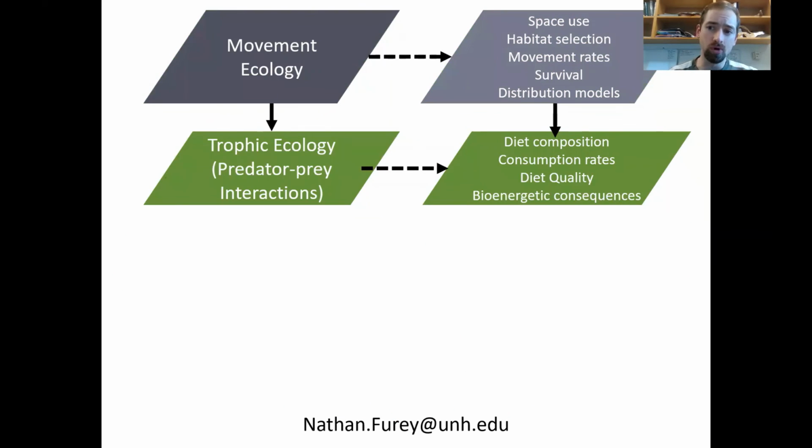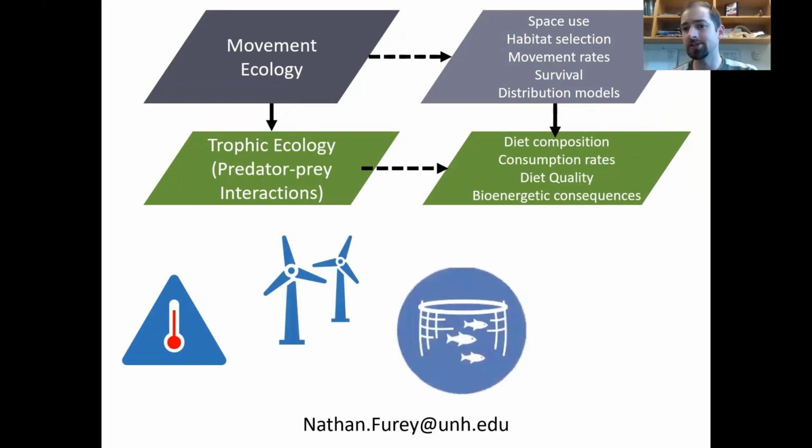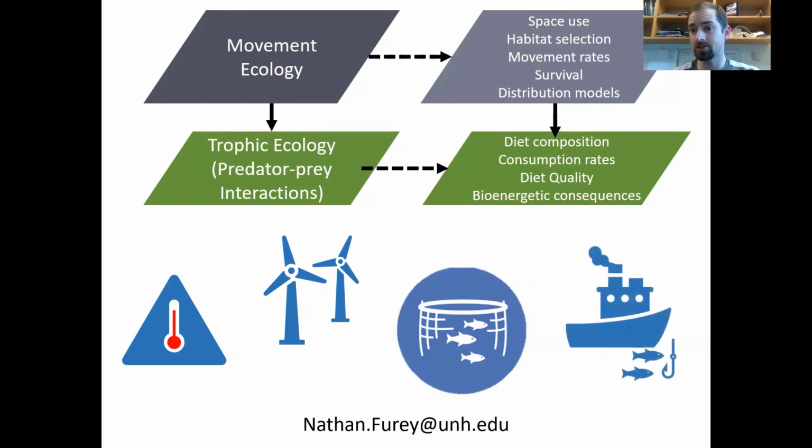And so whether it's movements or feeding, we try to integrate those as much as possible to understand the impacts of anthropogenic effects, whether it's increasing temperatures, wind development, aquaculture, or more traditional blue economy measures such as commercial fishing.